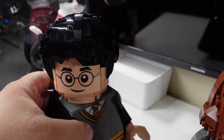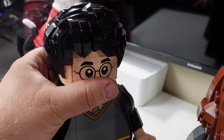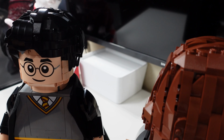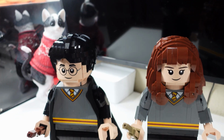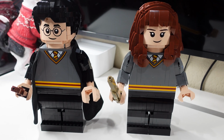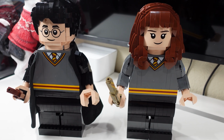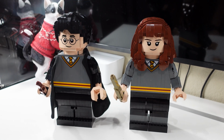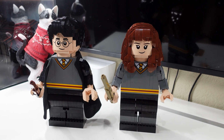So they do have head movement, as you guys can see when I turn Harry around, arm movement up and down, and you can posture their legs. They operate just like a normal minifigure would, but they're just bigger. So I'm going to go and put these 2 more pieces on her hands, and then we'll be done with these builds and this restoration.